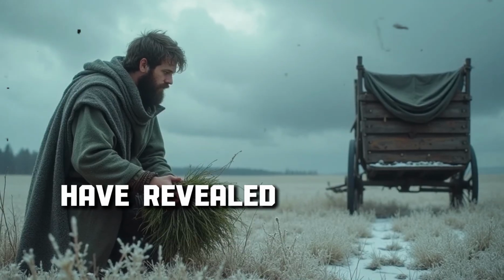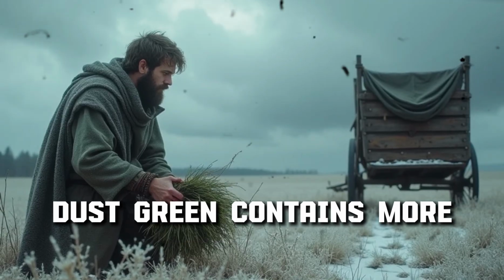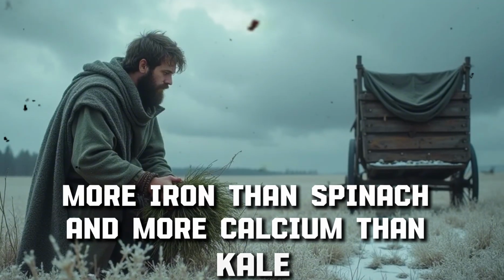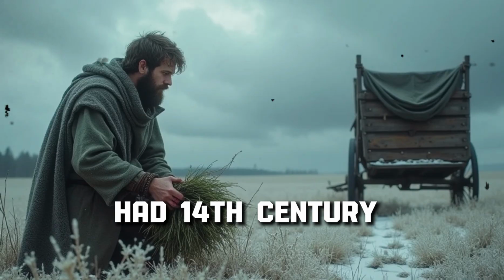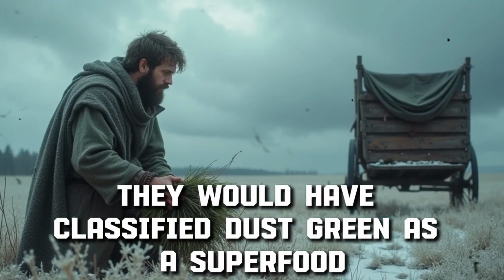Recent studies have revealed just how nutritious this weed truly is. Dust green contains more protein than cabbage, more iron than spinach, and more calcium than kale. Had 14th century nutritionists existed, they would have classified dust green as a superfood.